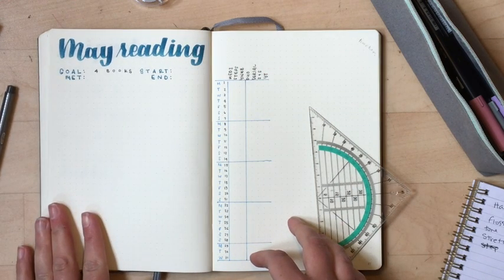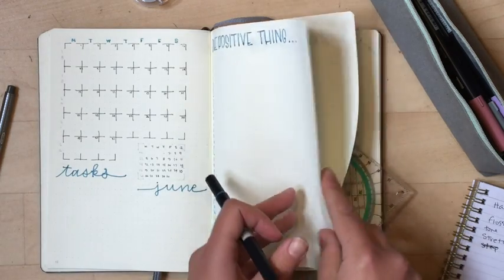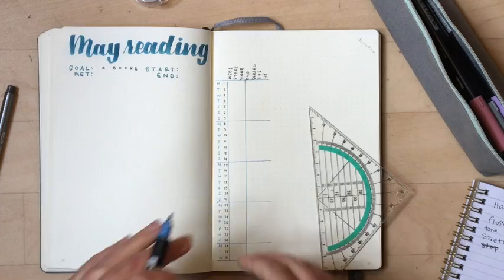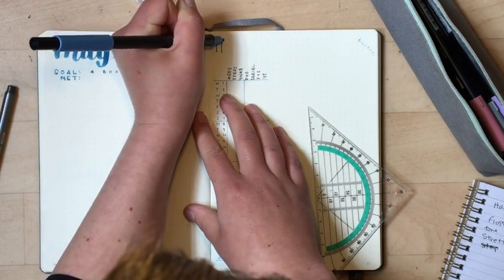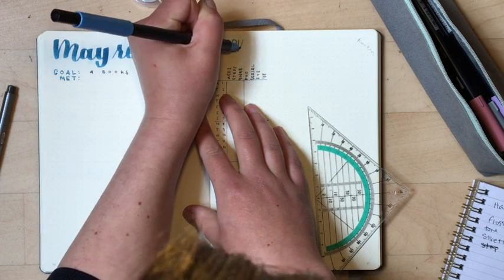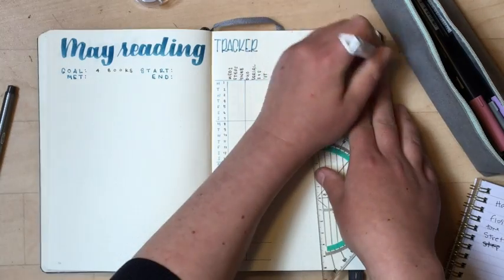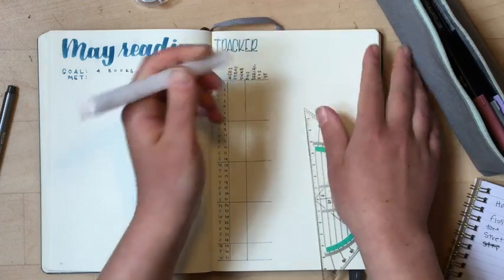How do I want to do this one? I think, because I've done everything on the left, I think I'm actually just going to do a pretty standard one. And this one, I might actually do a secondary header for the next bit. So, oops, there we go.